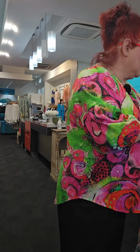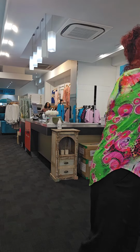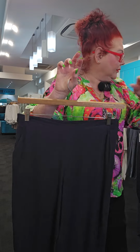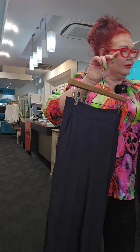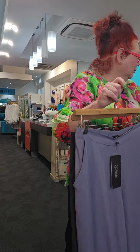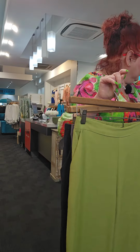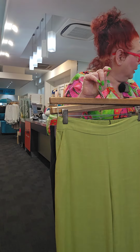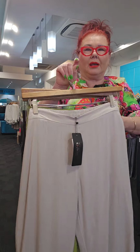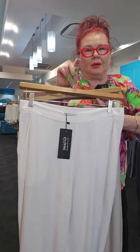How gorgeous is it? Now, in the pants, we have 6 colours. Of course, we have black, but going through them, we also have navy, grape, avocado, how cool, eh? Black, and then we have a natural, which goes with absolutely everything. And then, of course, we have the white, which is absolutely gorgeous.